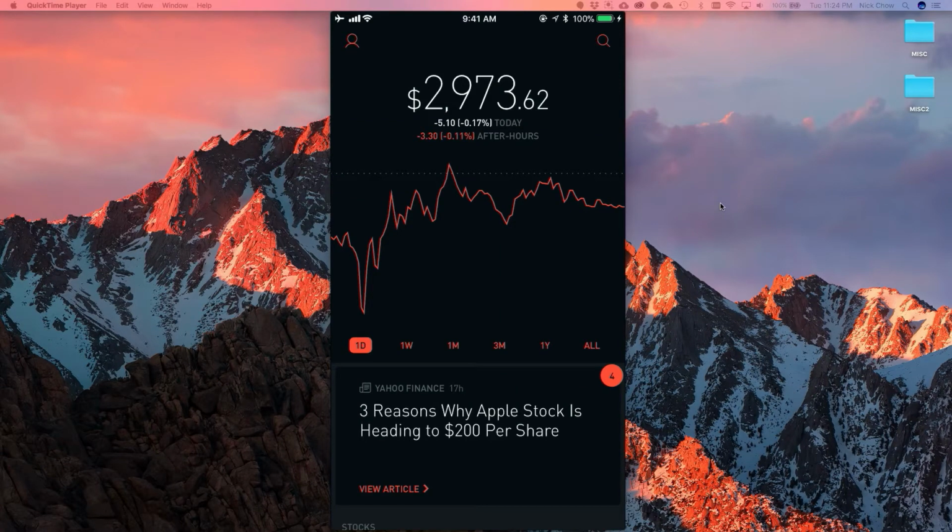Today we're going to be going over whether or not the Robinhood app is good for investing for beginners. I'll also show you tastyworks. I'll show you thinkorswim so you have something to compare it to.